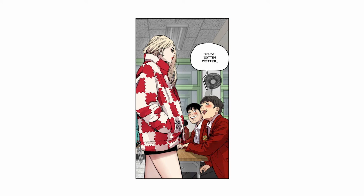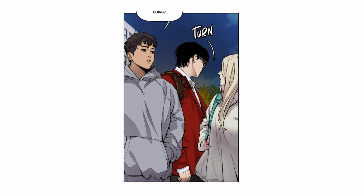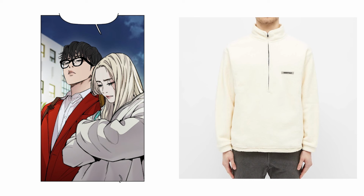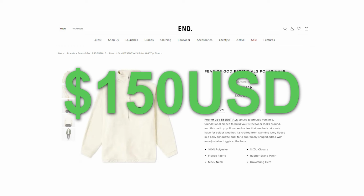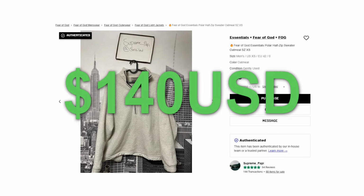Such a good look. In this fit, we see Shelly in a comfortable little Essentials fleece, the polar half zip. This has a fluffy, snug look. This sold for retail for about $150, and is seeing resale prices on Grailed for $140.